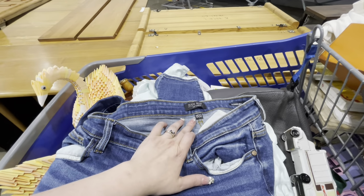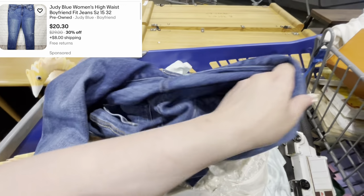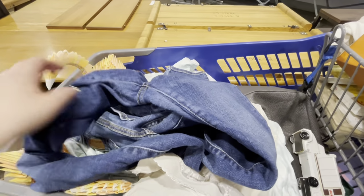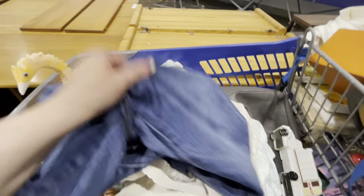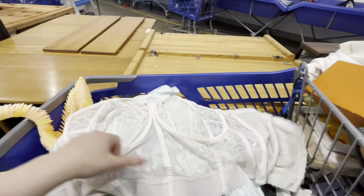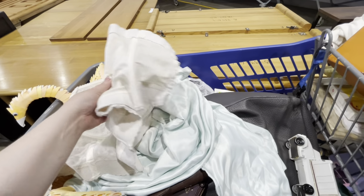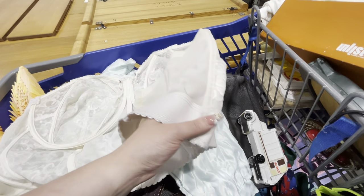Okay, next is Judy Blume denim, size 32 or 15, skinny fit. There is a little like thigh wear, so I might get these, I might not. I believe this is a good brand. I've sold a pair of pants before, but it was new with tags, but I'm pretty sure she's a good pickup. Next is a Union Made little corset top, size 46 double D. It does have some staining and some of the wires a little funky.